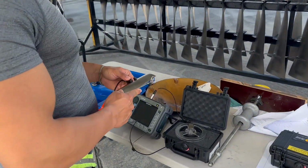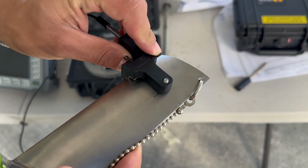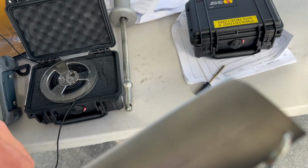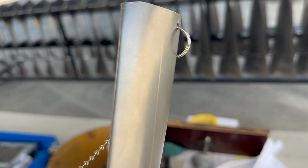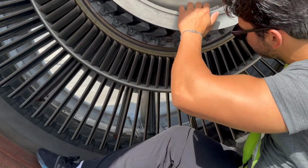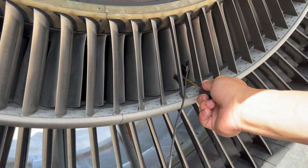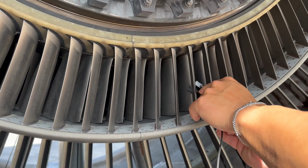What's going on, guys? So right now, we're gonna be doing an NDI inspection of these compressor blades on this engine, high pressure turbine bypass engine. And this is a standard with a flag on it, of course, so we won't forget. And it has a little tiny crack right there. Special inspection. The 1.5 compressor blade.